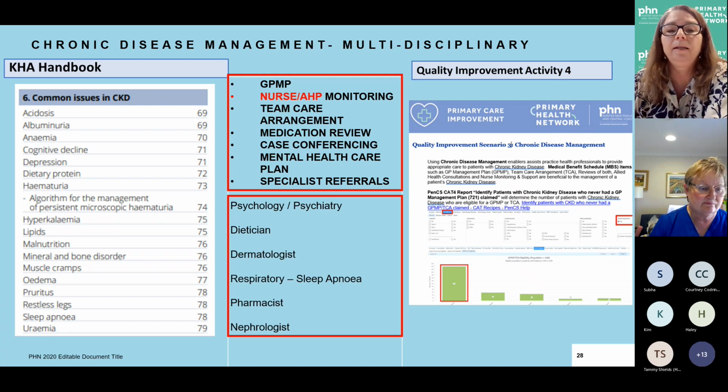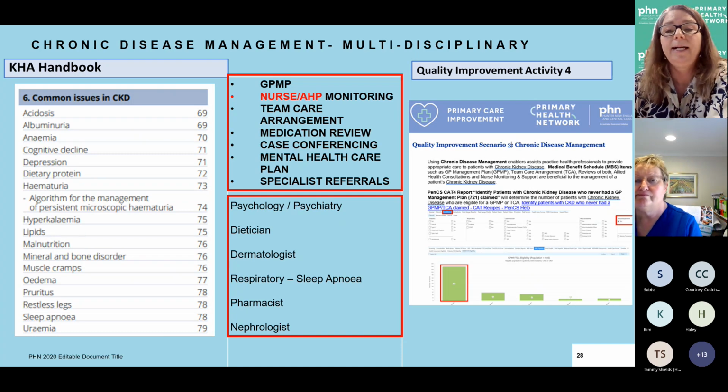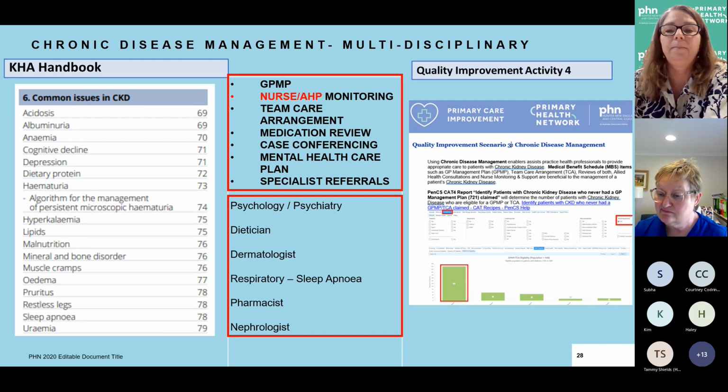They also may be needing case conferencing. They might need medication reviews, nurse and Aboriginal health practitioner monitoring, in between more structured reviews of the management plan and the team care arrangement, specialist referrals to things like psychology, dietitian, dermatology, respiratory technician, pharmacist, nephrologist. So this is quite an important way of making sure persons do get the chronic disease management that they need.